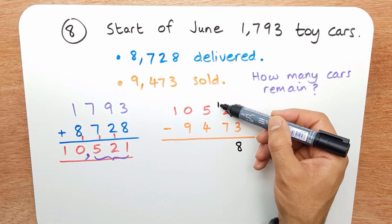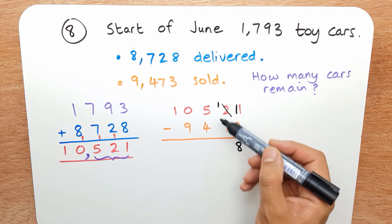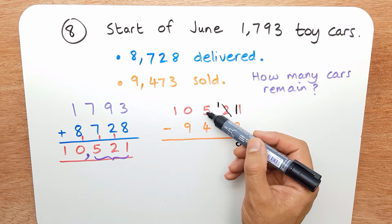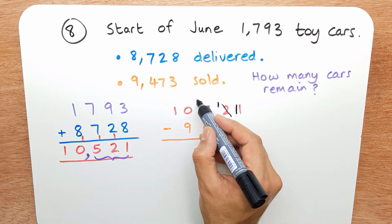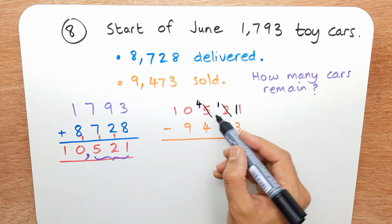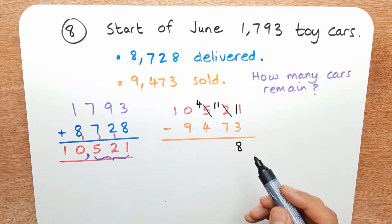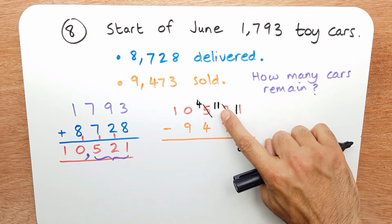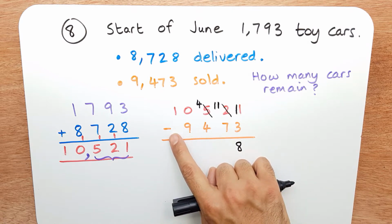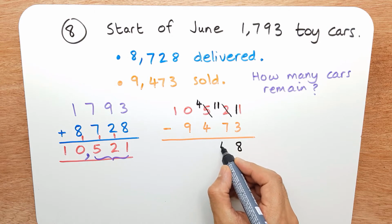Next column, 1, take away 7. We can't do that. So we have to go to the neighbour and borrow 1. So 5 becomes 4. And the 1 we've borrowed turns this 1 into an 11. So here we have 11. So it's now 11, take away 7. And that is 4.